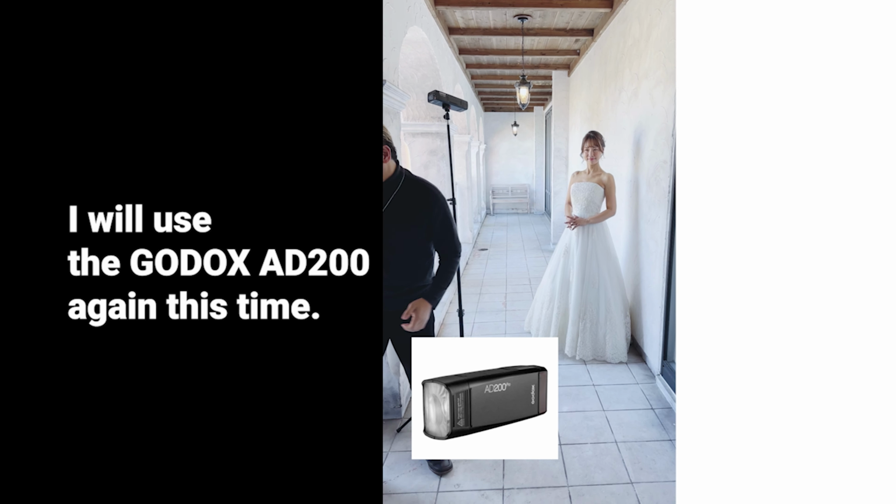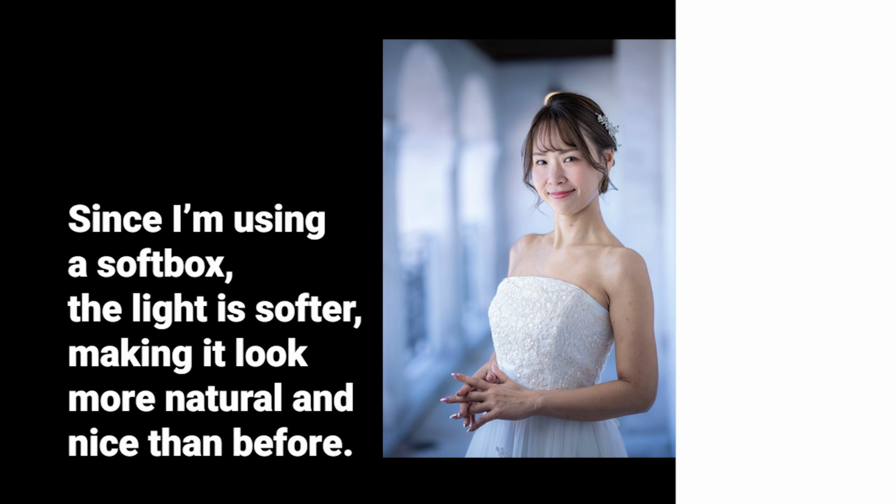Next, I will attach a softbox and take a photo. I use the Godox parabolic softbox, which is easy to use on location. Since I'm using a softbox, the light is softer, making it look more natural and nice than before.